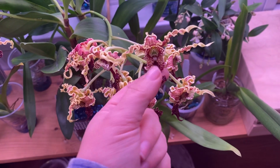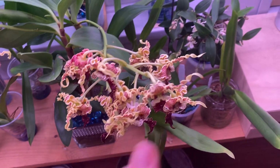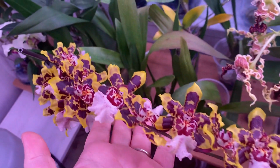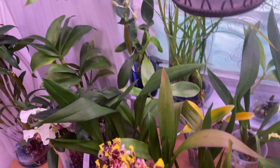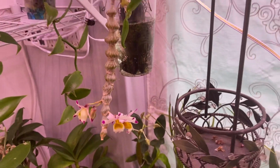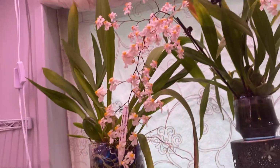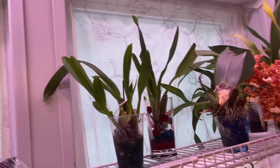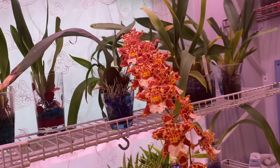This year in my collection, I have had such wonderful, beautiful results as far as my plants are concerned, giving me gorgeous, beautiful spikes. Beautiful flowers. Just so excited about the things to come. And now I'm going to have to sacrifice most of these spikes because they won't survive the treatment.